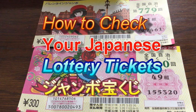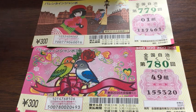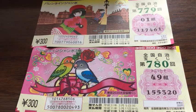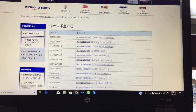It is March 9th, 2019. You're looking at two Valentine Jumbo Lottery tickets. One is for drawing 779, and the other one is for 780. I'm going to show you how to check your numbers. You're looking at Mizuho Bank's lottery page, and this is Takarakuji.